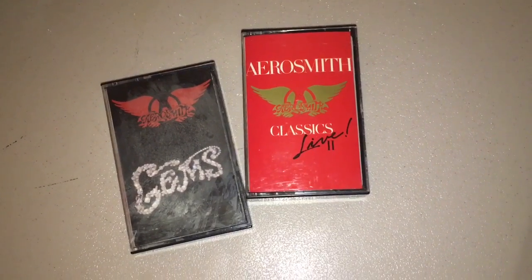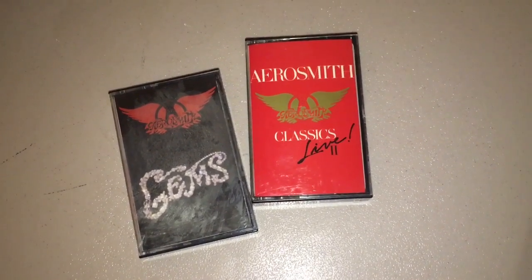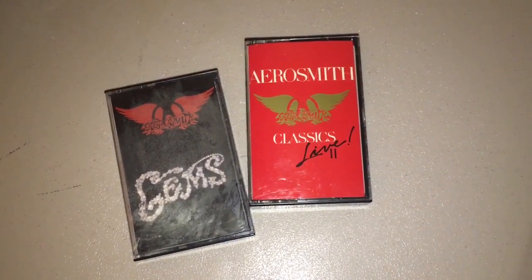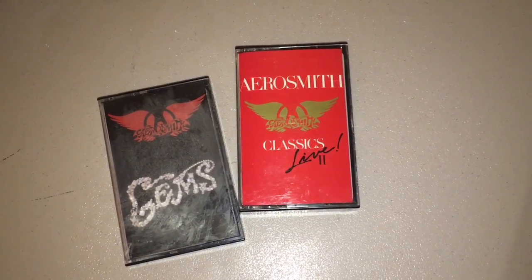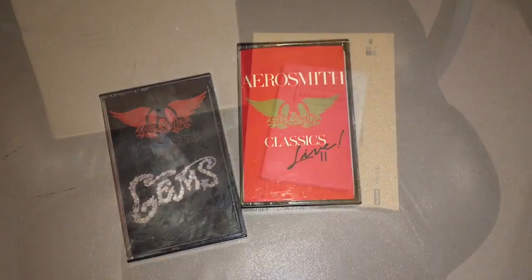Yes, this is what happens when you go to Goodwill and it's crowded. Dumb. Well, these will be going back to Goodwill because these are pretty darn near worthless, especially in the condition that they're in. Oh well, live and learn.